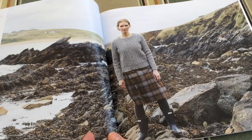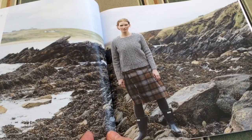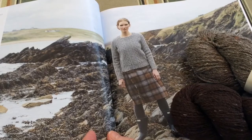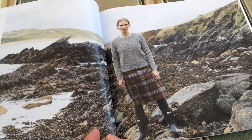This design is done in Rowan's New Valley Tweed, which I really can't show you. It's a secret. It comes in 50 gram skeins, and so you might want to give it a try.